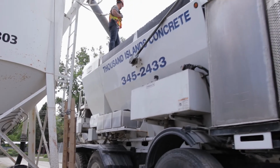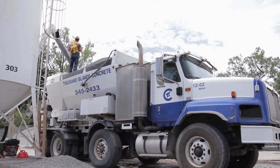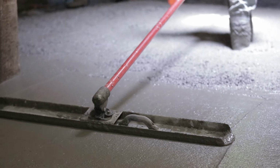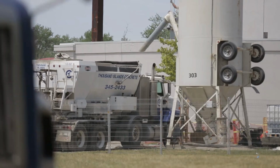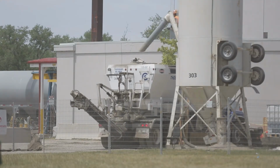I truly believe that volumetrics was the only way to go to supply a job on a remote location like an island outside of Toronto. I would certainly recommend anyone use ProAll mixers on a remote project like this. The certainty, the accuracy, from a quality perspective, I had absolutely no concern. We were going to meet the spec that was required.